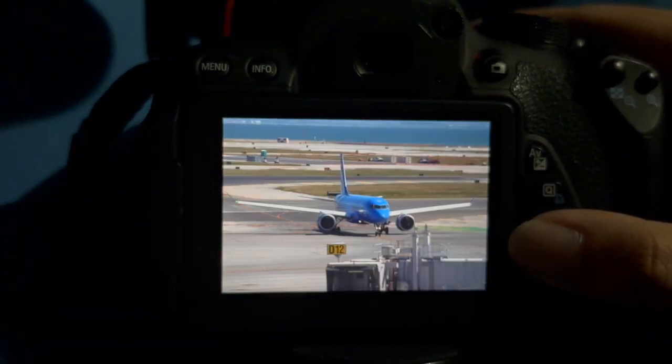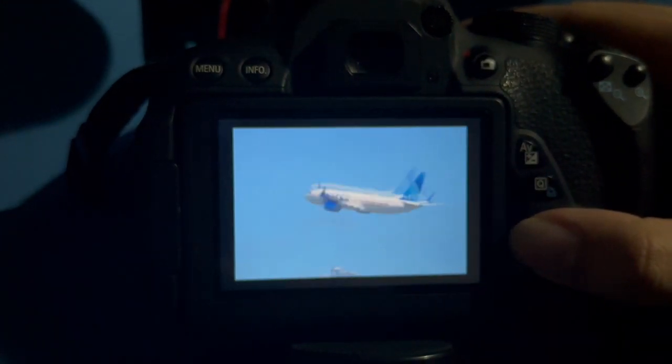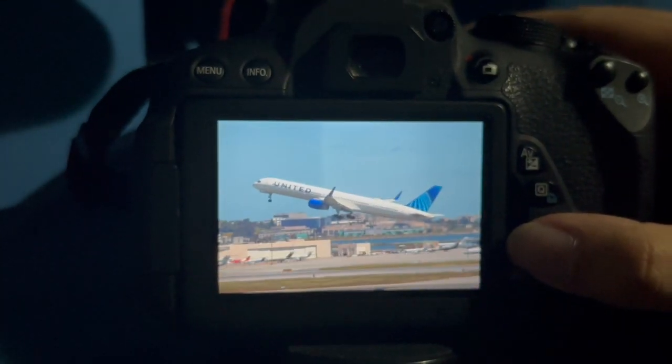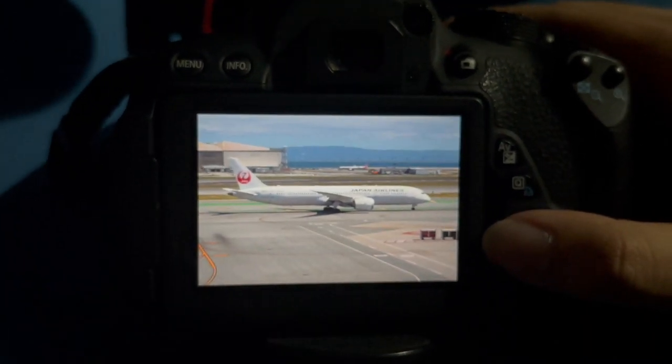Here's another GA plane right there. And here's the Air Canada MAX 8 and the Turkish Dreamliner when she landed from Istanbul. And here's another MAX 8 photo right there. United 757-300 in the Evil Blue livery. Here's a Delta A321neo and the JL 787-9 looking very nice.